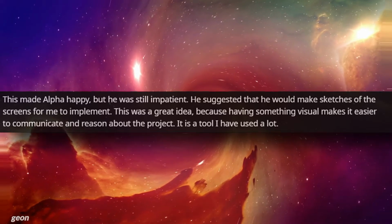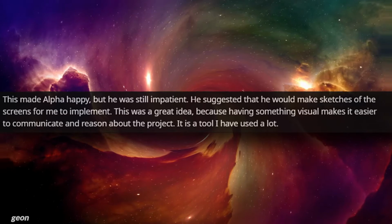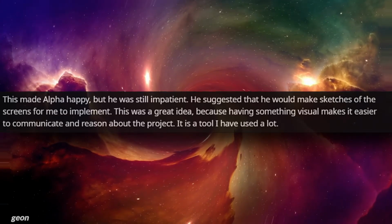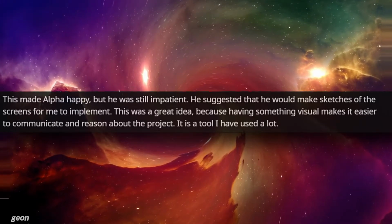He suggested that he would make sketches of the screens for me to implement. This was a great idea, because having something visual makes it easier to communicate and reason about the project. It is a tool I have used a lot.